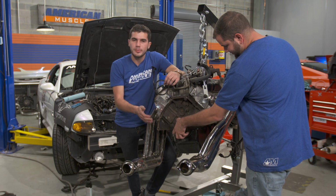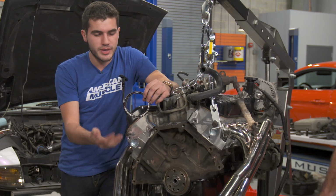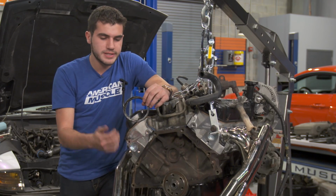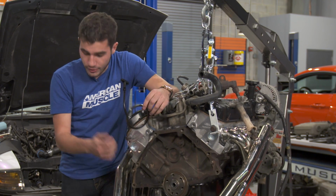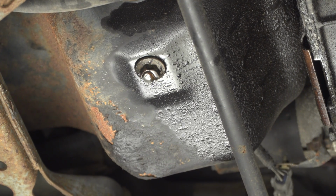Before we do so, we got a couple little maintenance pieces we're gonna take care of, starting with the rear main seal. Now, as you can see, we got the old rear main seal right in my hand. Nick just took care of putting the new one in. The rear main seal I have in my hand is obviously falling apart, as you can see. This rear main seal was causing that massive oil leak that brought us here in the first place.